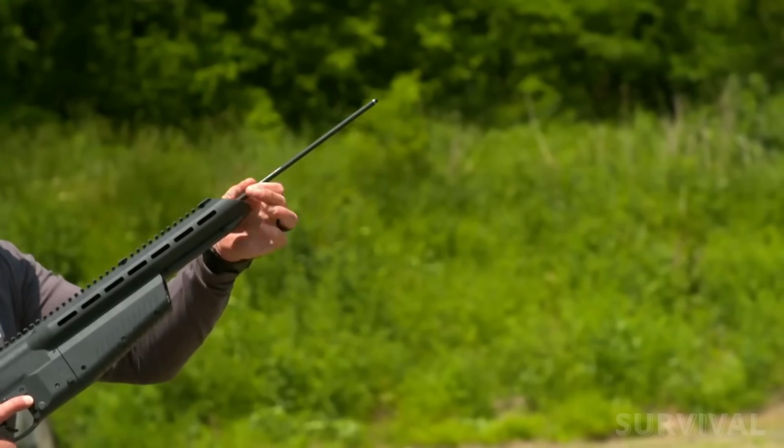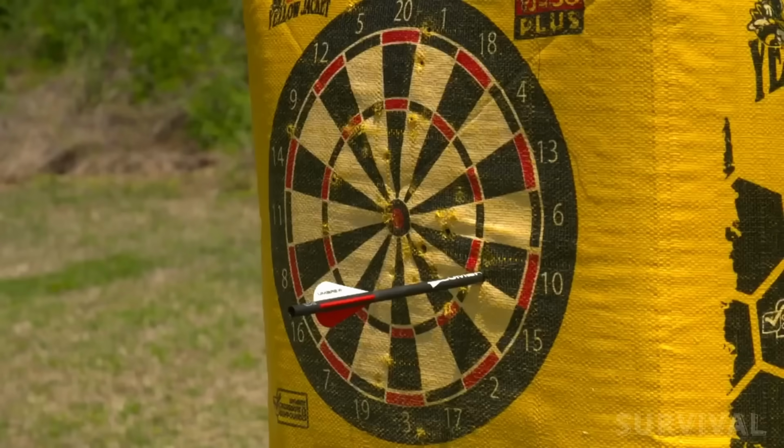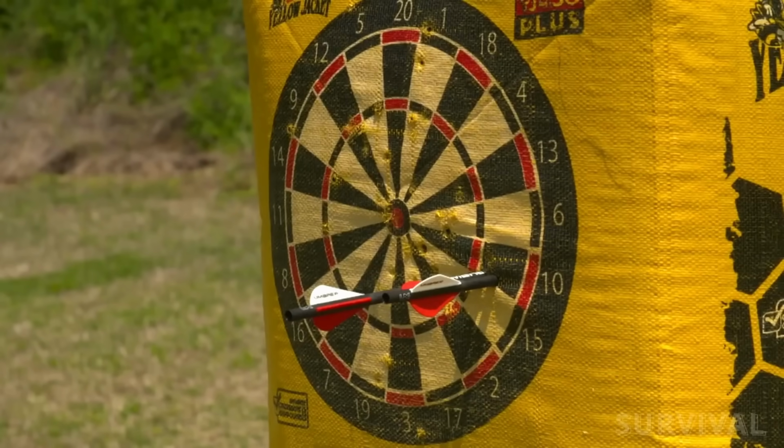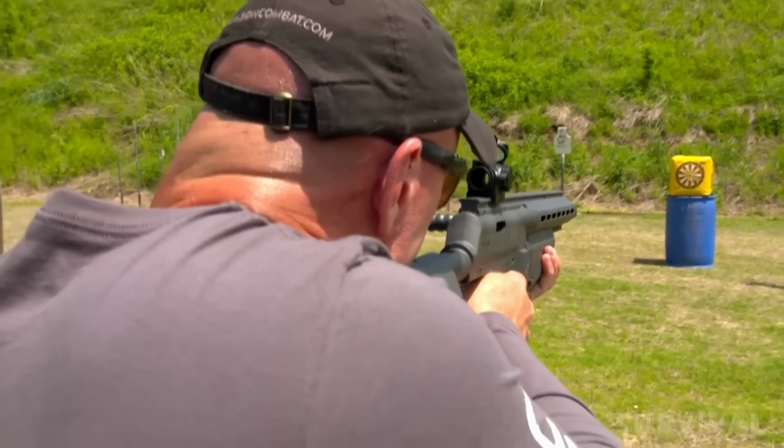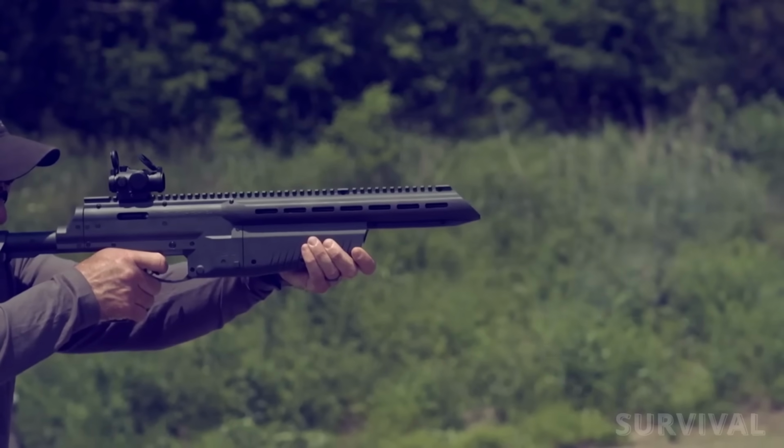I could see this airbow being beneficial to a hunter who is recoil sensitive or someone who needs to control pests in a quiet way. It's accurate, extremely simple to use, hits hard, looks cool, and it's priced to sell.